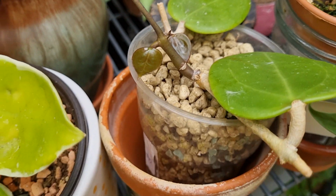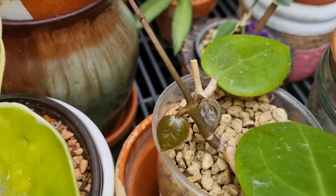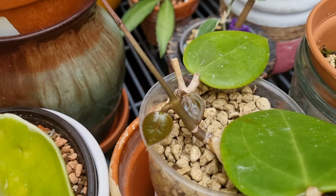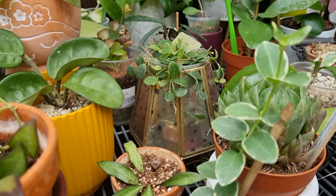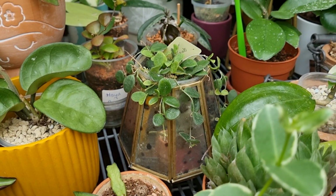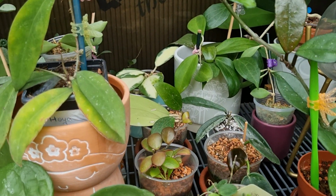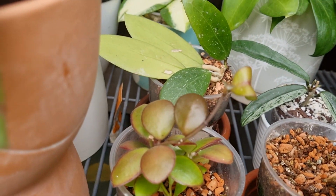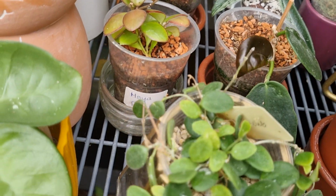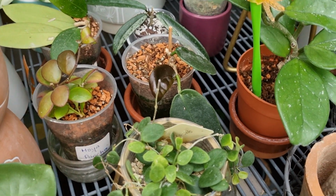Another Hoya that is absolutely gorgeous. This is the heart-shaped leaf Hoya, and it's growing. I'm so happy that it's growing and giving me a new pair of leaves. Even this Hoya Cummingiana variegated has a new pair of leaves, which makes me happy to see. Another one, this is Hoya Panchoi, beautiful new pair of leaves. This Hoya Serpens is growing very beautifully.